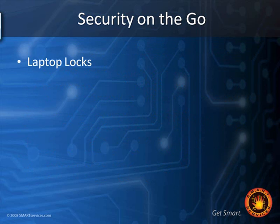So some basics for security on the go: laptop locks. You can actually get a physical laptop lock. There are also software locks. There's software out there now that will do whole laptop encryption. That way, if your laptop is stolen, the hard drive can't be accessed. We're not talking about Windows, because usually when your laptop is stolen, people aren't going to use your computer. They're going to take the hard drive out and stick it in their own computer and try to copy stuff over. But the software can lock them out of doing that.